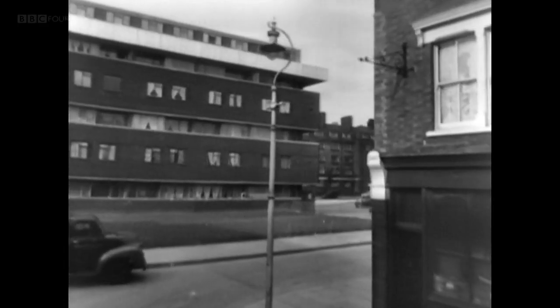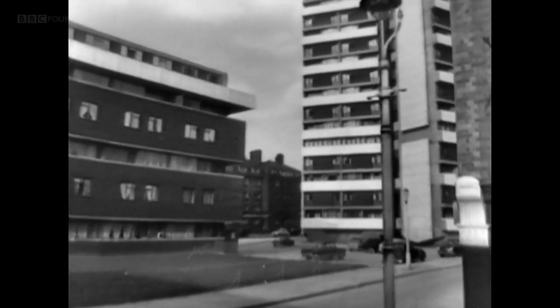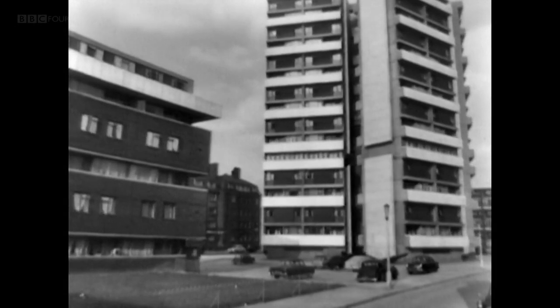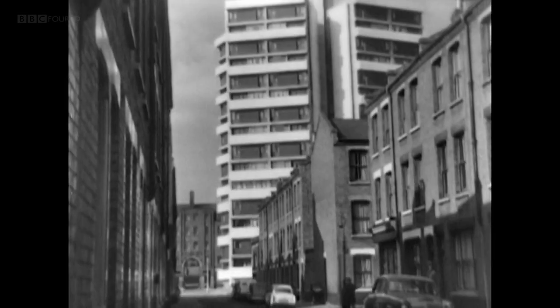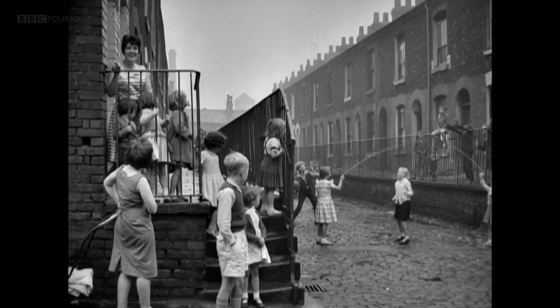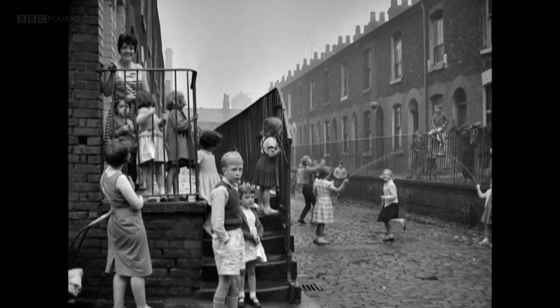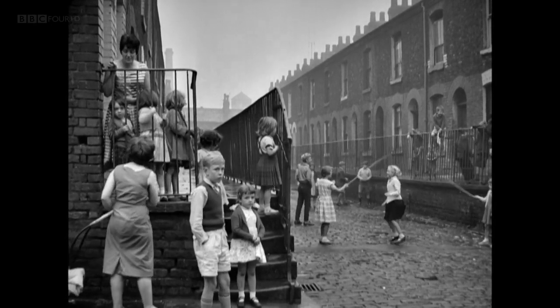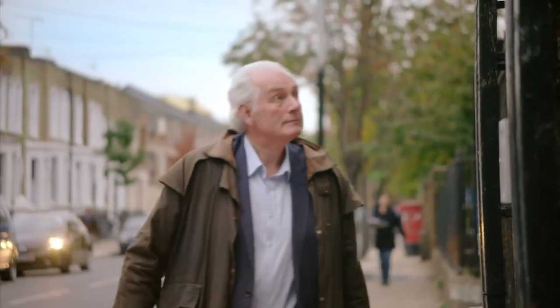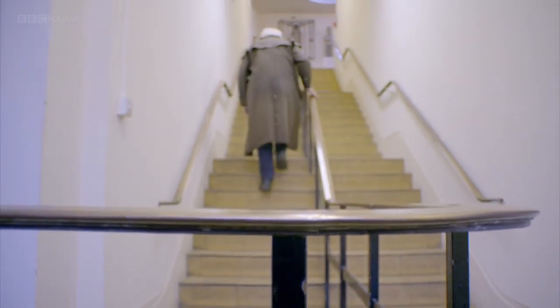Whether working-class East Enders actually wanted to live in a utopian paradise, dreamt up by distant architects, was another matter altogether. Many cherished their slum homes. The terrace had given birth to a close-knit community where life revolved around the tightly packed streets. Working-class Londoners weren't ready for the radical change of lifestyle offered by high-rise flats.